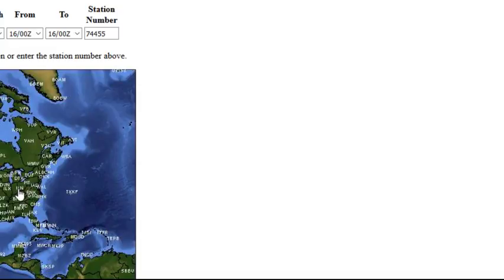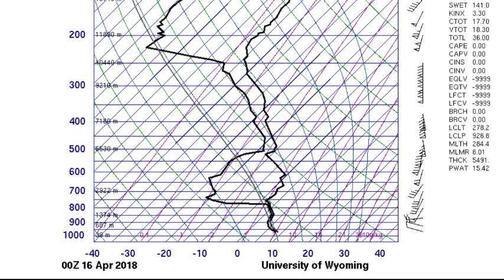And let me go a little bit further to the east. I'm going to try Wilmington. Getting a little bit of dry air in there. Also a little bit of cirrus aloft, and there's that humid layer down below 7,000 feet there.